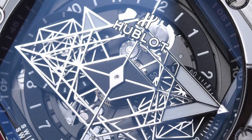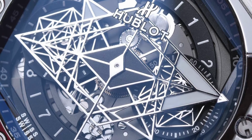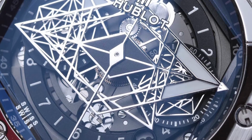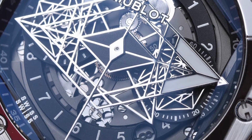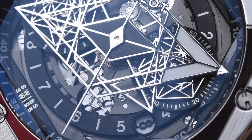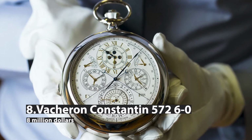Every single stone was cut by a well-renowned jeweler from New York with over 40 years of experience. But the question is, who would spend $5 million on a full diamond watch? Well, actually, Beyoncé bought it for her husband Jay-Z as a birthday gift for his 43rd anniversary. Number 8. Vacheron Constantin 57260.